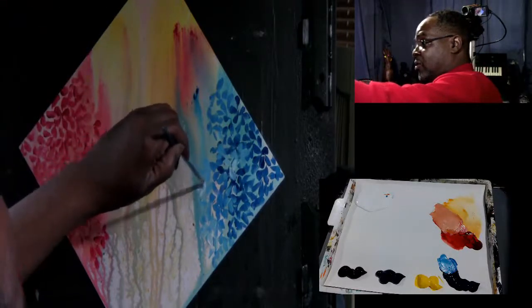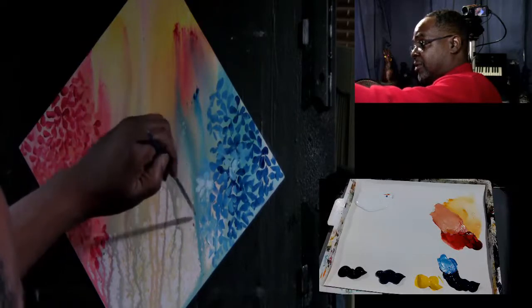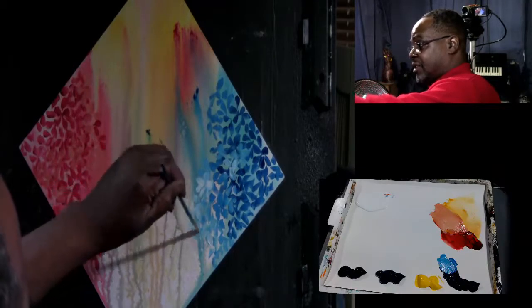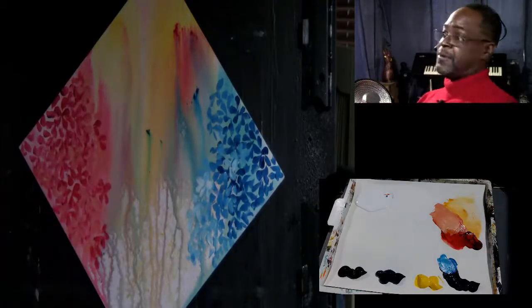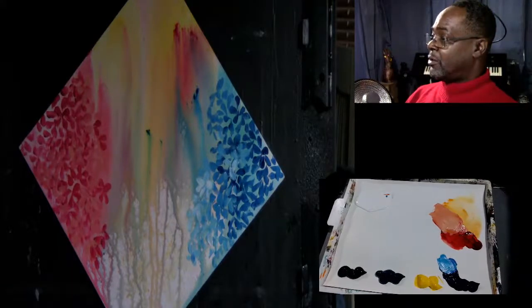Now there's blue on my brush from the residual paint, so it's okay. So I can just bring some of these bright guys out here, just like this. See that? Bring it on out there. Just like that. All right.